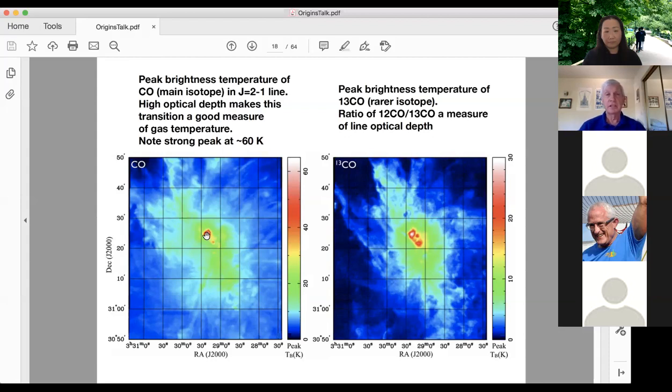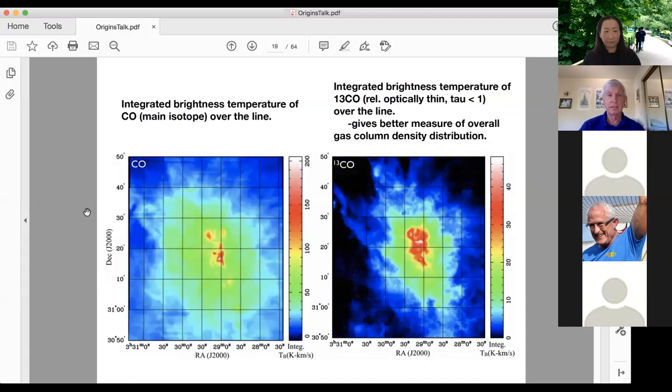So there are peaks as high as 60 Kelvin here in the center. On the right side is the 13CO line. And it's also very bright, but it's not quite as bright as the left side. So that tells us this 13CO is really not fully optically thick. It probably has optical depth of order unity in places. If we look at the integrated line intensity on this slide, the picture is similar, but not quite the same. And on the right side, the 13CO now, the integrated brightness temperature for a moderately optically thin line is a pretty good measure of the overall gas column density distribution. And I don't have time to go into the details for this particular source, but I'll show you examples of that in a minute on another object.